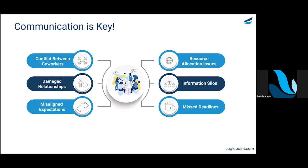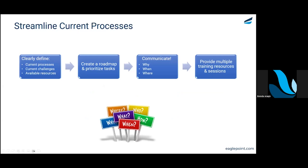Excellent. So now we know we must build a team of the right people and some best practices to do that, as well as the importance of providing clear communication on expectations and resources. What would you say is the next step in helping organizations increase efficiency?